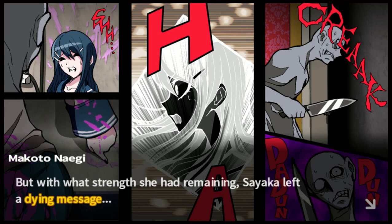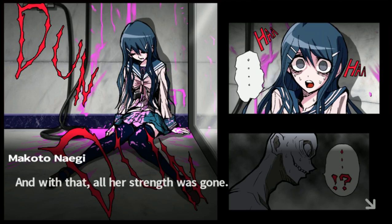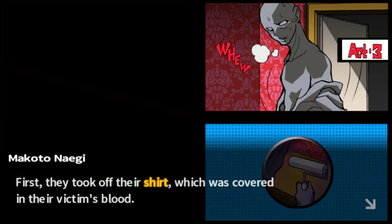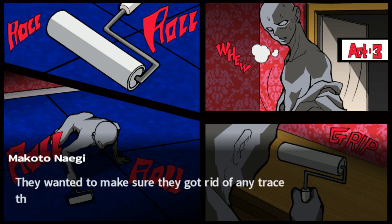But with what strength she had remaining, Sayaka left a dying message. To keep the killer from noticing, she wrote it on the wall behind her. And with that, all her strength was gone. With Sayaka dead, the killer quickly began destroying the evidence. First, they took off their shirt, which was covered in their victim's blood. Then they took the lint roller in my room and cleaned up the entire area. They wanted to make sure they got rid of any trace they'd ever been there.